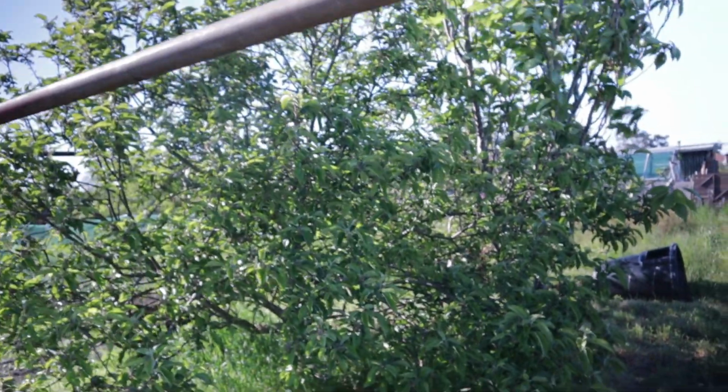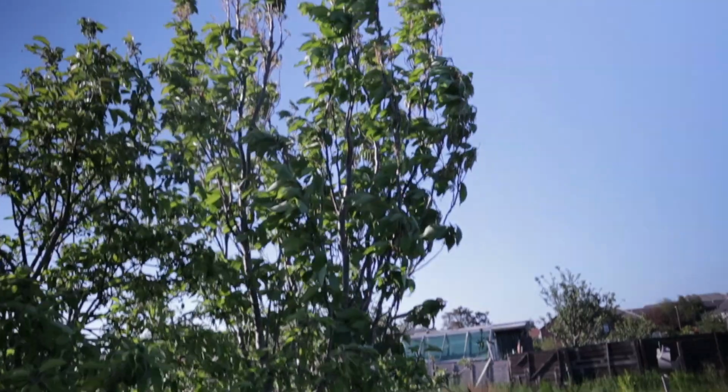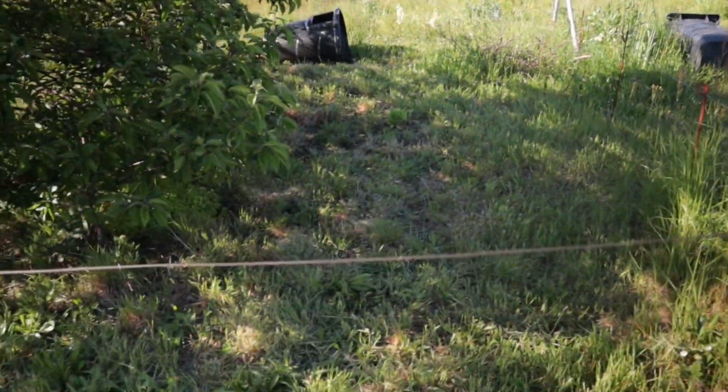The trees are great. I love these. Still got the cherry tree. Oh, that's all blossomed now. They're just lovely, aren't they? They're so nice to have. And you can see I've been strimming, keeping on top of that as best I can. Should we go in the greenhouse?